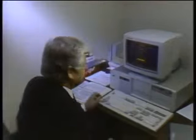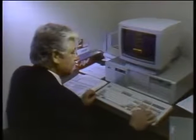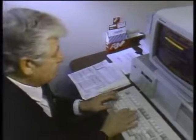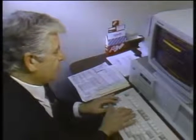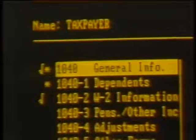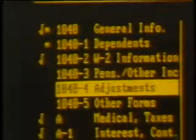For the first time this tax year, Bob Smith, a veteran tax preparer, is using a computerized program to do the planning and preparation for his clients' tax returns. The program, which comes complete with its own PC, hard disk, and laser printer, is specifically designed for tax accountants. It's called Professional Tax Partner, and it contains nearly all the tax forms.